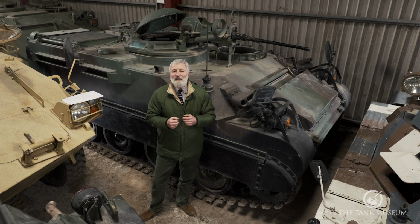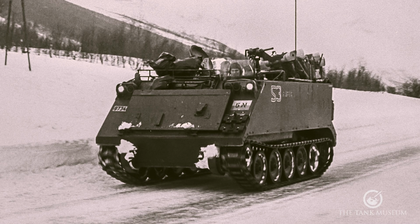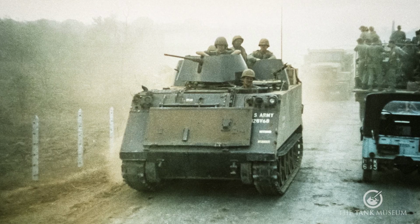Now, if you take you back to the beginning of the 1960s, the Americans have built the M113, the famous armoured personnel carrier that's going into service as an APC. They've got to go alongside it. A rival company has built another vehicle.